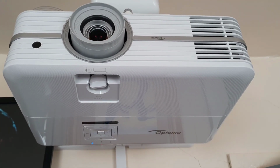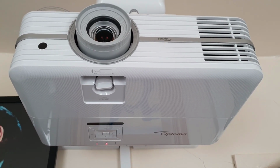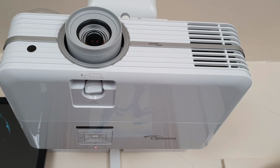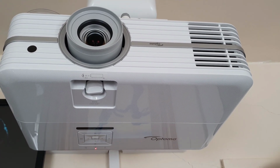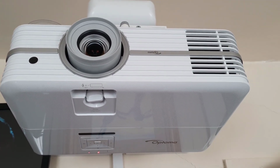I didn't hear any pop. You tend to hear a pop if a bulb dies immediately. I didn't get any of that. So it's going back to Optoma. Once again, they either think it's a faulty bulb or a faulty bulb driver. So we'll see what it is.